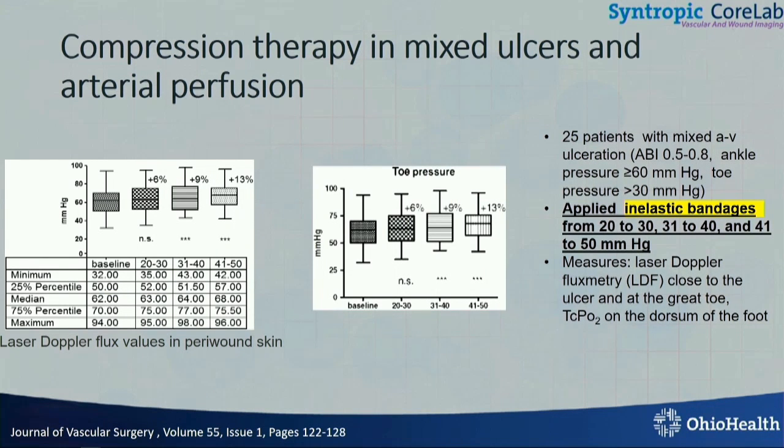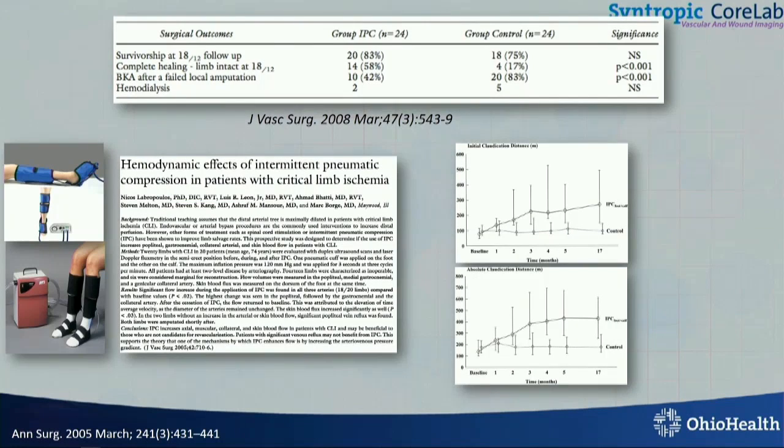Now, we are always worried that the toe pressures might go down and the microvascular circulation may be affected with compression therapy. But this group from 2013, I believe, looked at inelastic compression wraps, not elastic, and they looked at laser flux and toe pressures. As you can see here, around the toes, with compression, there was increased perfusion. So there was increased venous return and improved arterial perfusion, and the same thing was noted in the peri-wound area as well. So we can't be completely scared of compression. I think compression has its role in arterial disease when concomitant with venous disease.